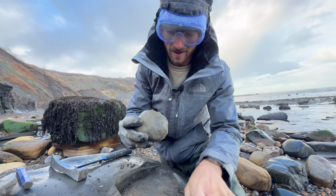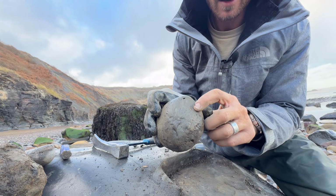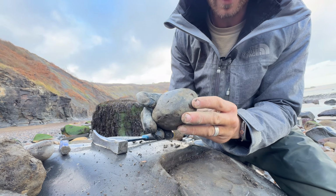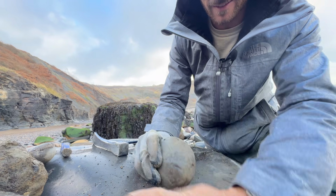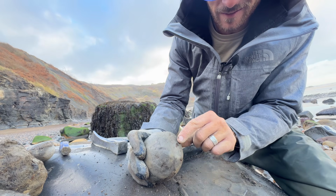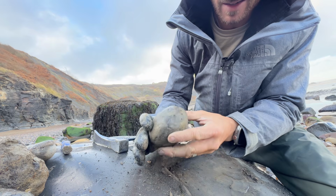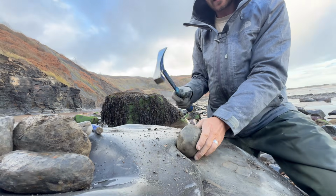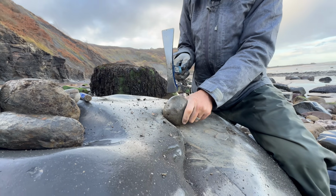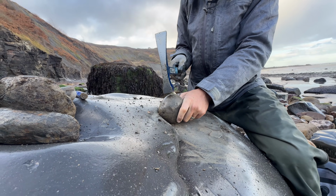Oh, got the edge showing right there, so hopefully that wasn't... oh no, that one is in there. Okay, right here we have the edge of the ammonite, so hopefully this guy will split nicely. We'll rely on that natural junction between the nodule and the ammonite to split it.